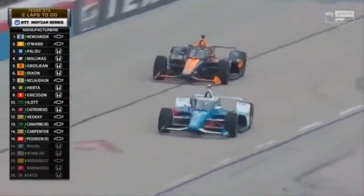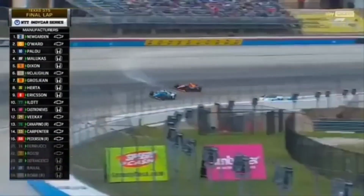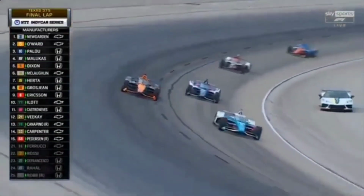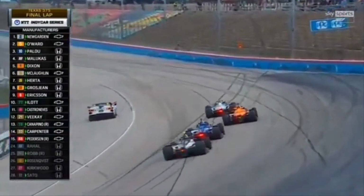They're coming to get the white. Guys, that might be the day. That will be the day. Final lap in the PPG 375 is the PPG car of Josef Newgarden. He crosses the line and whoops up. And for the second race in a row, Pato O'Ward will be denied right at the end of the race.